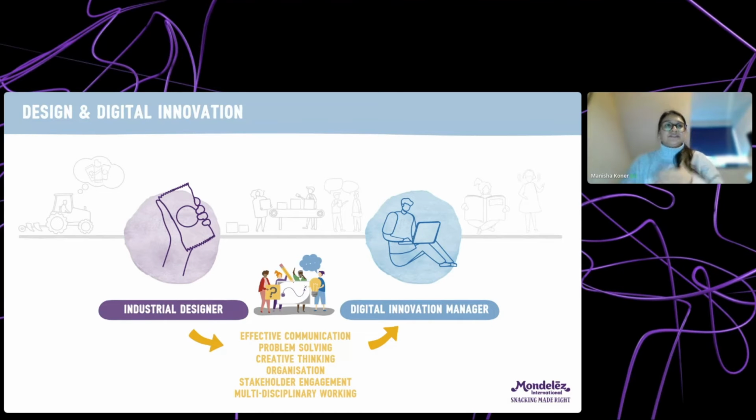Looking at, just to name a few of these that you can see, understanding and being an effective communicator, problem solving, creative thinker, and understanding how to manage your stakeholders and work in multidisciplinary teams were core transferable skills that have really enabled me to move into this position and problem solve, but using emerging tech now as a digital innovation manager.